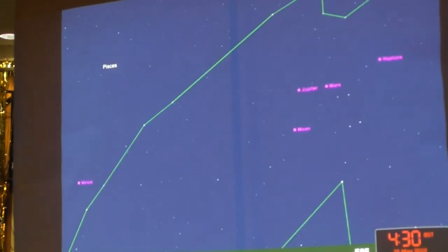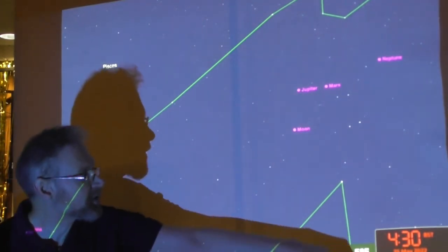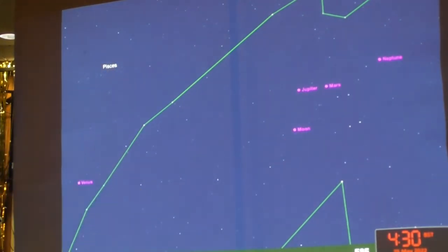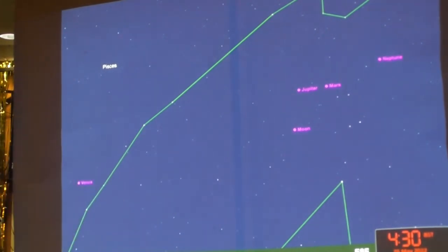So they're all in the morning sky. Neptune indeed is there as well. There's Neptune. This is the same chart but drawn for 3 days later. And at that stage, the moon will be close. On the 25th of May, the moon is close to both Jupiter and Mars, but very low down, only about 8 degrees high.